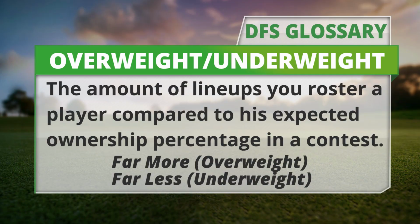Can you explain why being overweight or underweight based on ownership percentages is important, though? I know you can factor it through, but logically speaking, mathematically, why does that make a lot of sense? Yeah, it's just important. In simplest terms, if a guy is 10% owned by the field, only 1 out of every 10 lineups has him. But if 25% of your lineups have him, and he's the guy who wins, you're going to be playing against a small pool of other people.